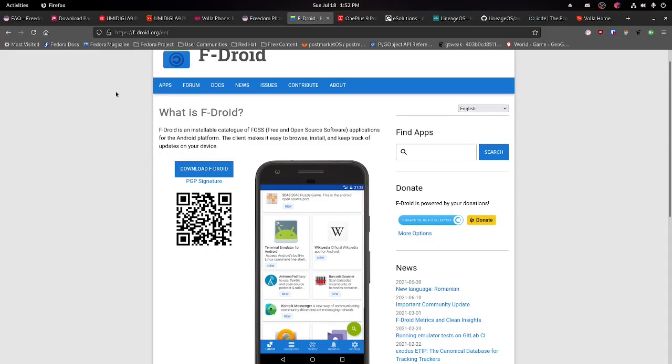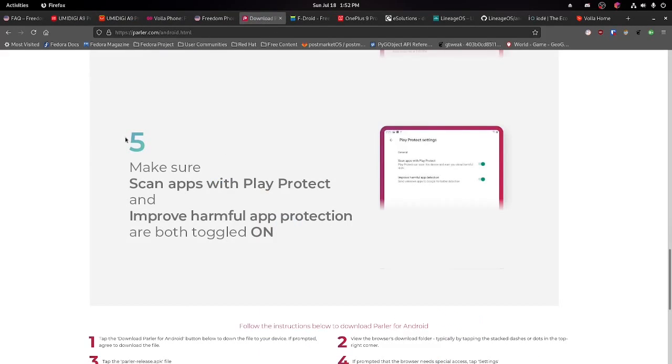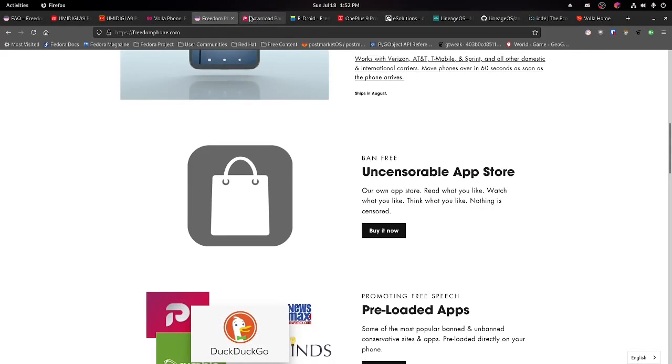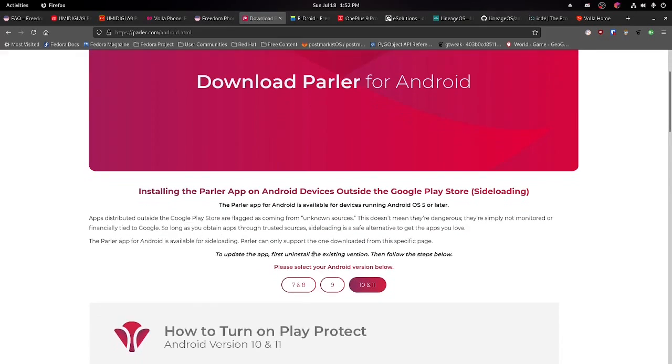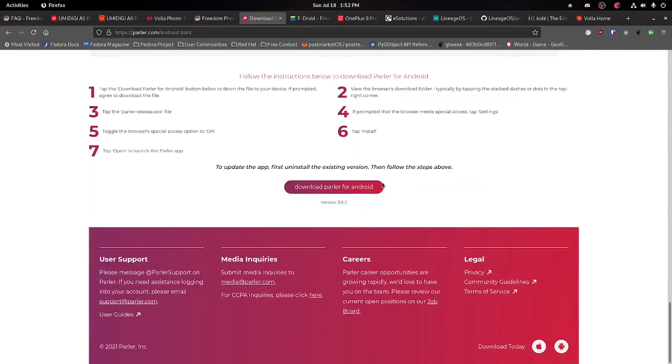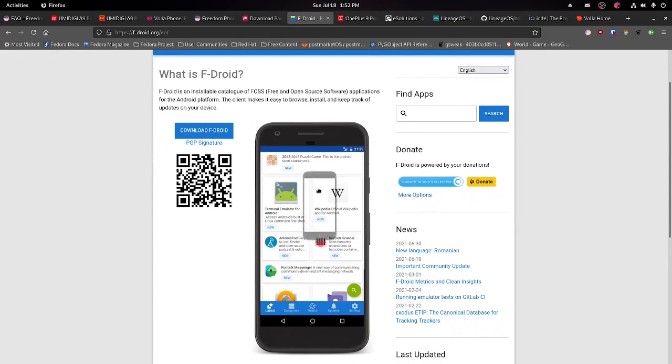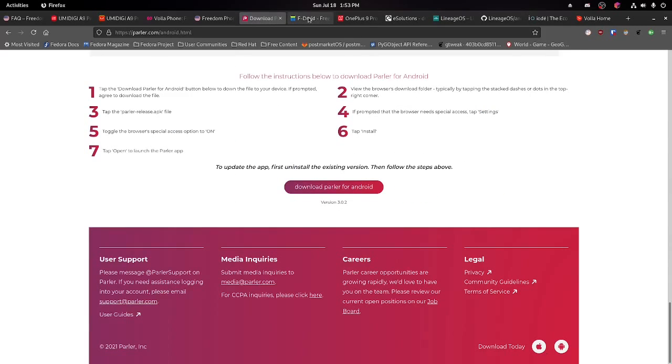And actually, as a matter of fact, Android itself is pretty uncensorable in general, because you can just download APKs and sideload apps. So Parler, for example, that seems to be an app a lot of people who would want a Freedom Phone would want to run on their phone. Parler allows you to sideload itself onto your Android phone, and that's actually how you install F-Droid too. But F-Droid's a little bit nicer because F-Droid will automatically update your apps, and you have a nice store and you don't have to go on the web to find an APK.